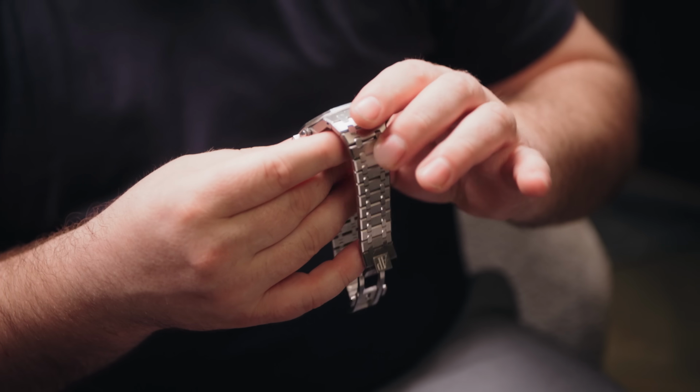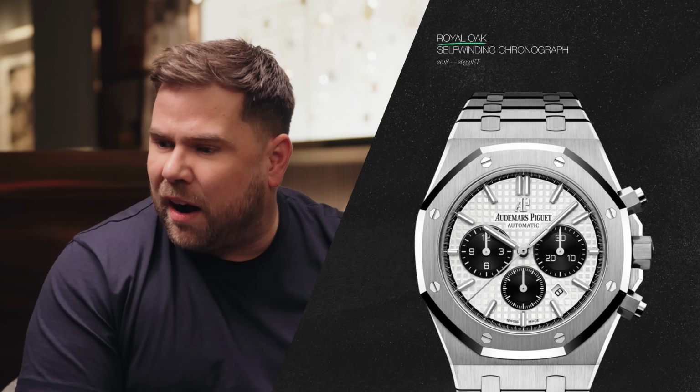I wanted you to show me what watch do you have on your wrists and explain a bit more about it. Yeah, in comparison to all the other beauties, it's not that special, but for me it is very, very special. And I think that that is one of the things what watches is about. It is something so personable. This is my 26331, my Royal Oak Chronograph, a watch that I love very, very much.